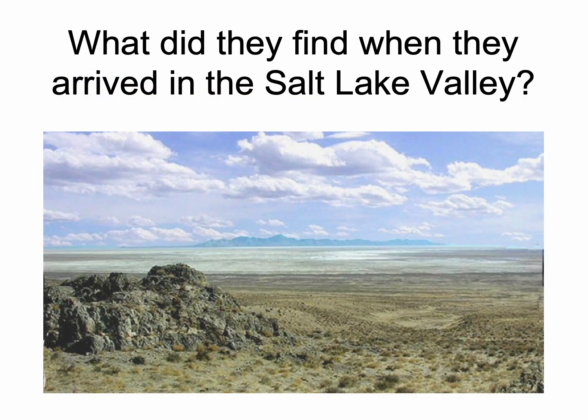So, what did they find when they arrived in the Salt Lake Valley? Well, things looked pretty bleak. Levi Jackman, one of the first pioneers to view the valley, recorded, "On our arrival, we could behold nothing but one vast waste, scarcely a tree or a shrub to be seen."